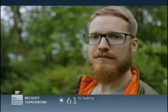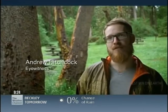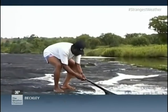Tourist Andrew Hitchcock has visited the very strange Pitch Lake. The road I grew up on, they used to have cracks in it, and they'd patch it with tar, and I'd poke at it as a kid and pull at it. And this was like a giant lake of that sort of tar. Put it in deeper. Deeper.